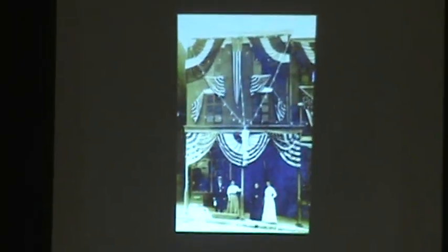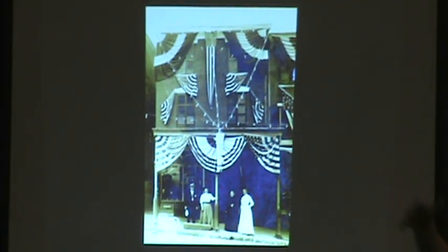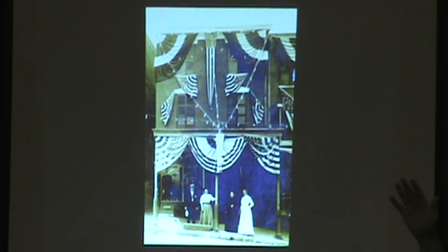Great image. As you can see, the building is decorated. It's pretty wild. This photograph probably dates to one of the homecoming celebrations that were very popular at the time. And every single storefront had patriotic decorations all over it.